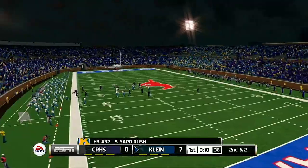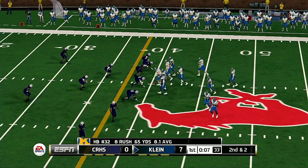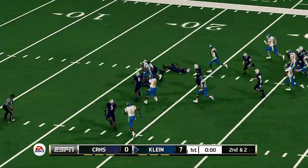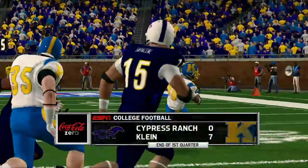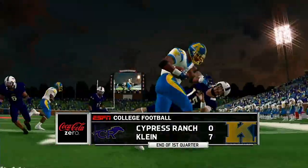Pushed out of bounds around the 40-yard line. So it's second down and about 2 yards to go. That makes it second and two. And he's taken down at the 20. Not a lot of offense in quarter number one, but nonetheless, we've got a close game. The Bearkats with a touchdown lead.